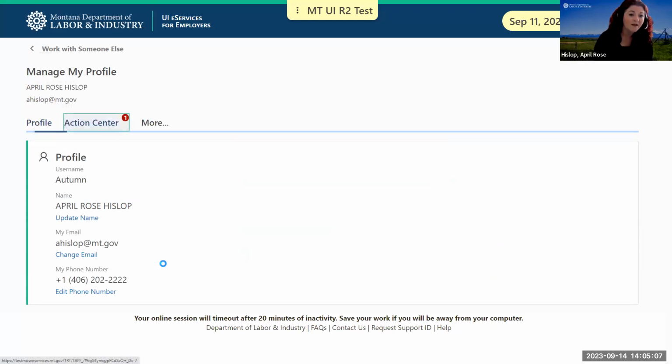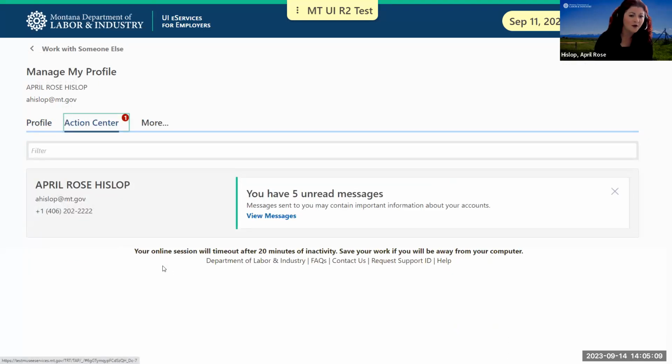There's also an action center on the profile as well, and this is specific to the web logon. So if you have unread web messages out there, they will show in a couple of different places, and they will also show directly on here for you.